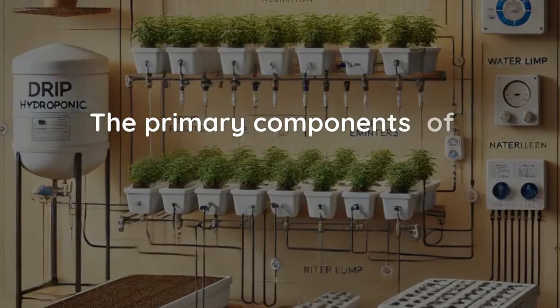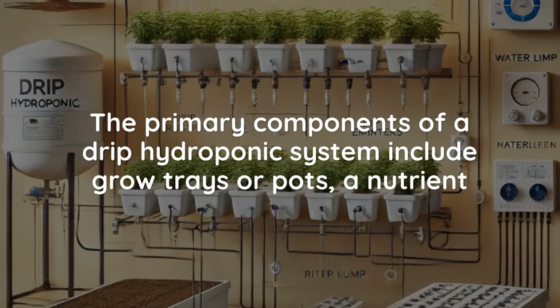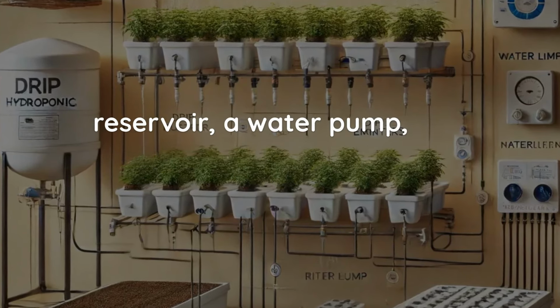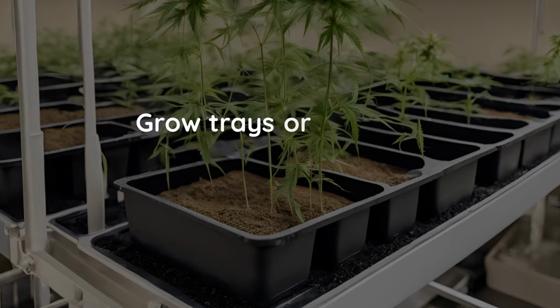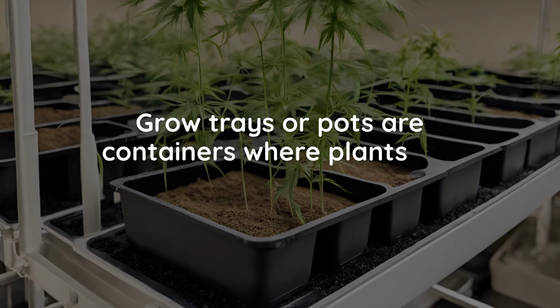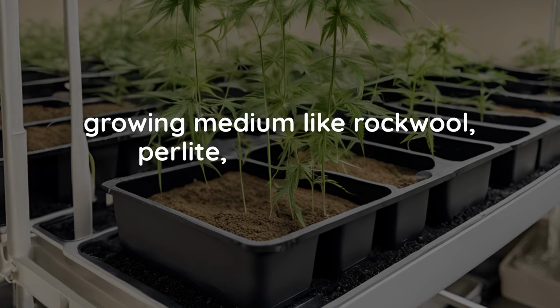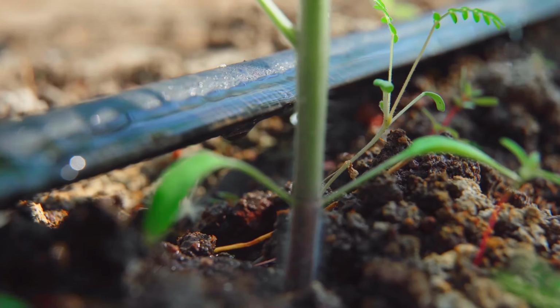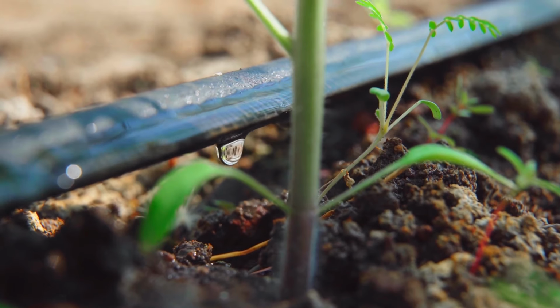The primary components of a drip hydroponic system include grow trays or pots, a nutrient reservoir, a water pump, drip lines and emitters, a timer, and a drainage system. Grow trays or pots are containers where plants are placed, typically filled with a growing medium like rock wool, perlite, or clay pellets. A water pump moves the nutrient solution from the reservoir to the drip emitters.